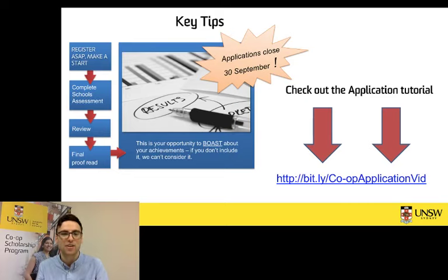And this is your opportunity to boast about yourself. If you don't include something in your application, there's really no way we can know about it and can even consider it. So, you might find it weird writing about yourself, but please do include all the achievements that you're proud of, because we want to know about them. We want to know how awesome you are.